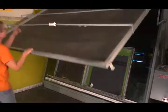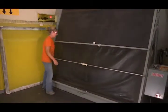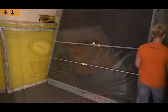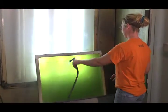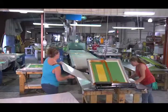After the emulsion is dried into the screen, the image is taped to the back and it is exposed to light. During the exposure, the light is blocked from hitting the emulsion by the image on the film. This allows that area to stay soft, and then the image is able to be washed away. After some touch-up, the screen is taken to the printing area.